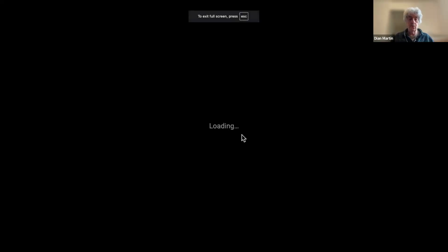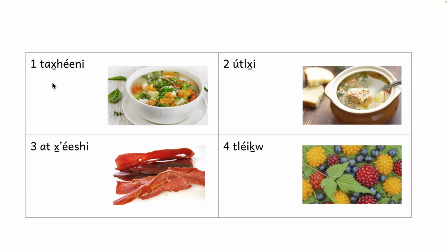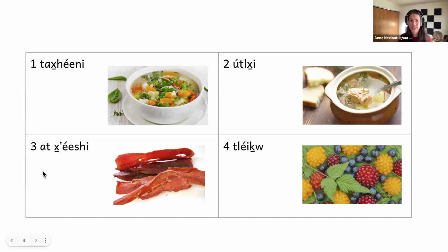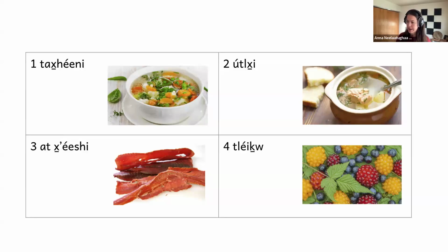So, number three, repeat after me. Atrishi. Atrishi. Good. Number one, tahini. Two, utchi. Three, atrishi. Four, tlein. Good. So that's after a week, just looking at the pictures, you guys were collectively able to spell the items and recall their names.